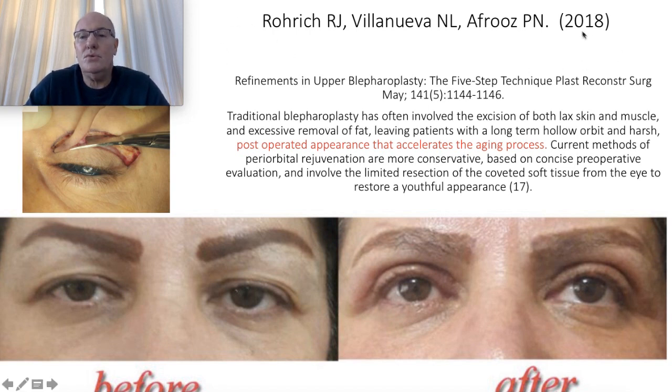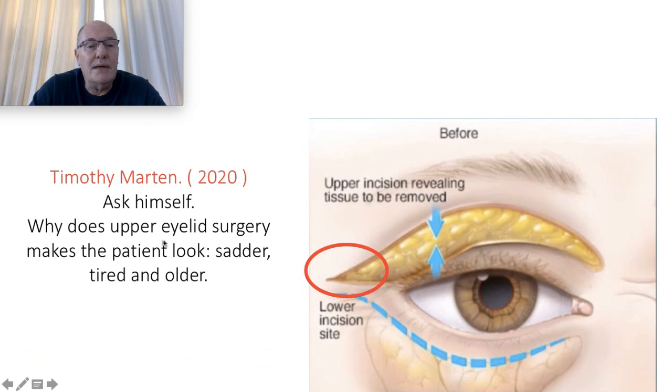Rodriguez in 2018 said the post-operative appearance accelerates the aging process. The post-operative of the conventional blepharoplasty accelerates the aging process. Also, Timothy Martin asked himself, why does upper eyelid surgery make the patient look sadder, tired, and old?